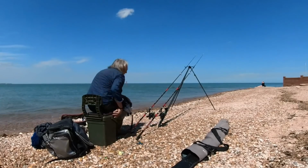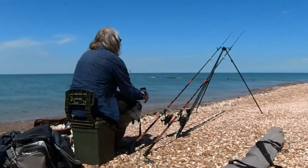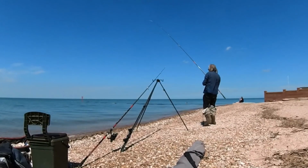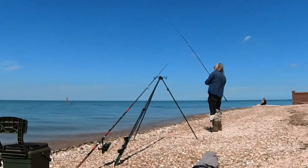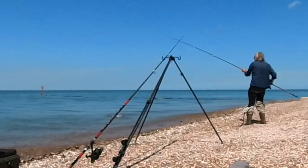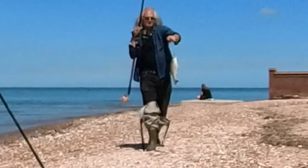The little knocks didn't develop, so I put my rod down and dragged the baits to my other rod. I get another knock on the inside line and I managed to hit that. Another scaldy bass, which is about the average size for this stretch.